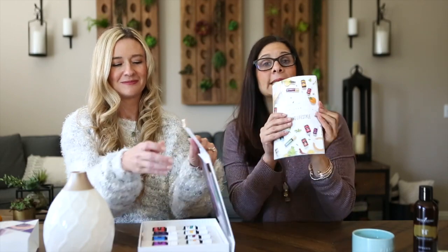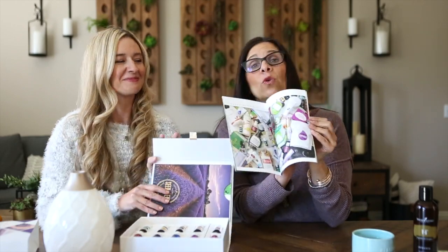It's also in this book that comes with your kit. Inside this book, it basically goes over that Young Living isn't just about oils, and please know that. It is a wellness company. It is amazing for people from birth until elderly. All people and animals can use these oils. It's pretty awesome.